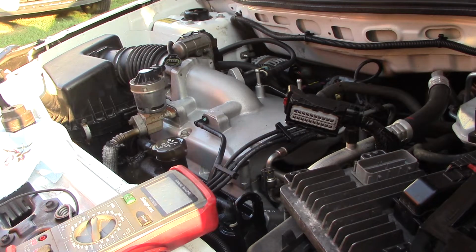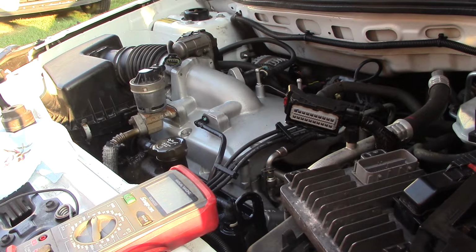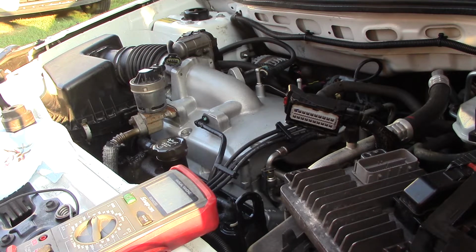I have the code P0651, reference signal B open. Saw a couple videos online, some were helpful, some were not. It didn't really show many repairs, so I kind of want to show you what I did and how I found it and how I repaired it.